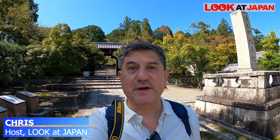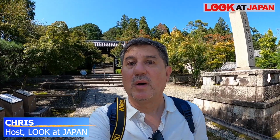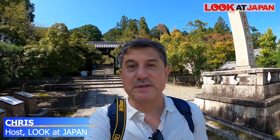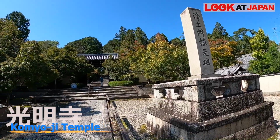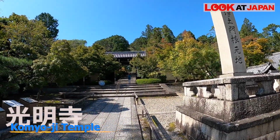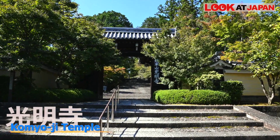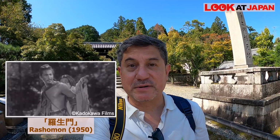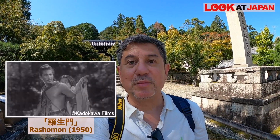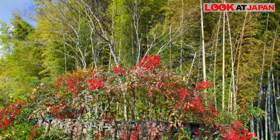Just a short bus ride from the Hankyu railway station here in Nagaoka-kyo is what I consider to be this city's most beautiful place. Komyo-ji Temple, which is tucked away in the hills above Nagaoka-kyo City. It's really, really gorgeous. Many years ago, you may remember the very famous Japanese film by Kurosawa Akira, Rashomon. Well, the opening scene was actually shot here in the bamboo grove of this temple.